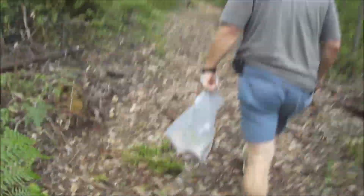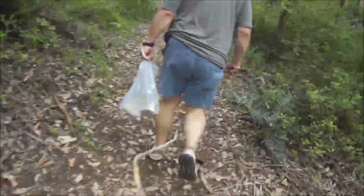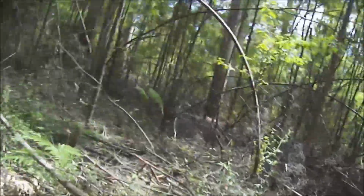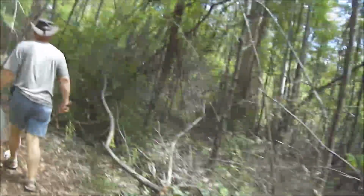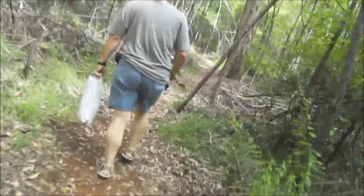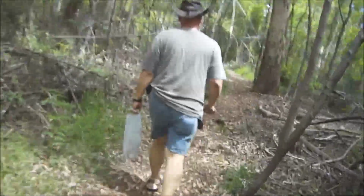Bash the scrub. Shoo, snake. Shoo, shoo. I can eat my chocolate tonight without a guilty conscience, because we've trudged through the forest for kilometres, at least for 20 minutes.